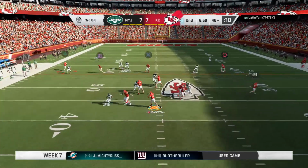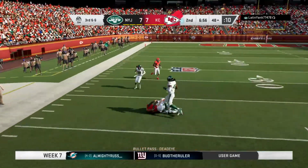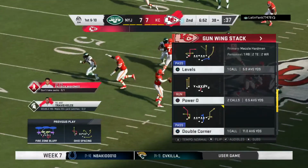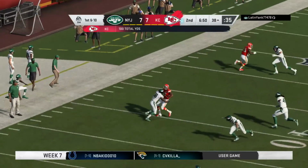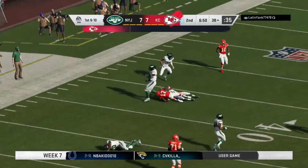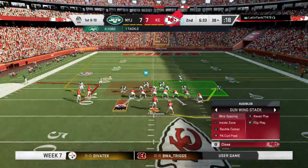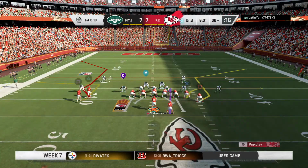Throwing is Mahomes on third. He's got his man. That's Hardman. And that's going to be another first down as the tackle is made at the Jets' 38-yard line. Mahomes will bring him up first and 10. And he's a perfect 5 for 5 here to begin the game.